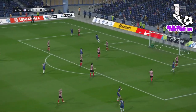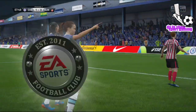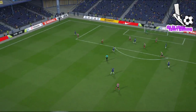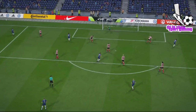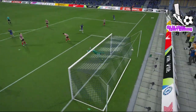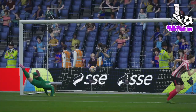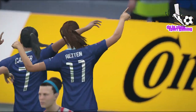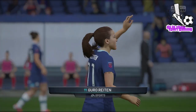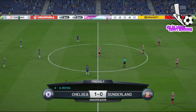Shots on here, and it's in the net for the goal. His teammates are loving that one. He is, because the first time shot was out of the top drawer. The goal, wherever you look at it, it was very well taken. Chelsea have the lead.